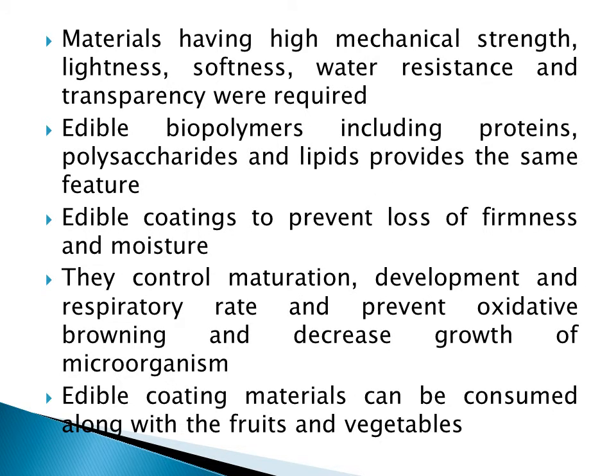Materials having high mechanical strength, lightness, softness, water resistance, and transparency were required for adopting edible coating. Edible biopolymers, including proteins, polysaccharides, and lipids, provide the same features. Edible coatings prevent loss of firmness and moisture. They control maturation, development, and respiratory rate, and prevent oxidative browning and decrease growth of microorganisms. Edible coating materials can be consumed along with the fruit and vegetables.